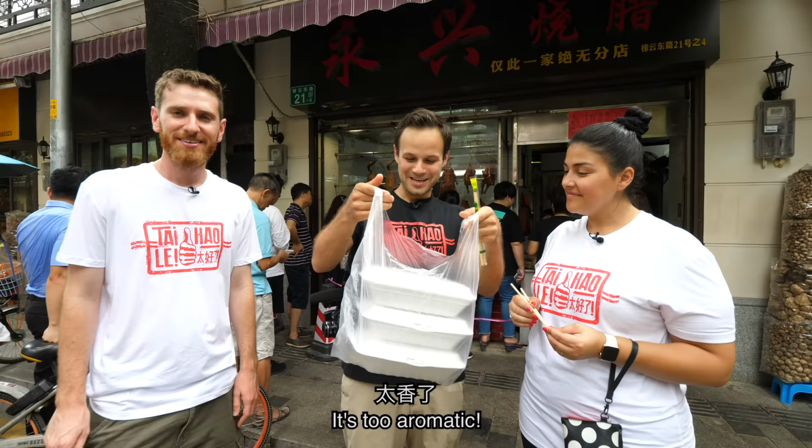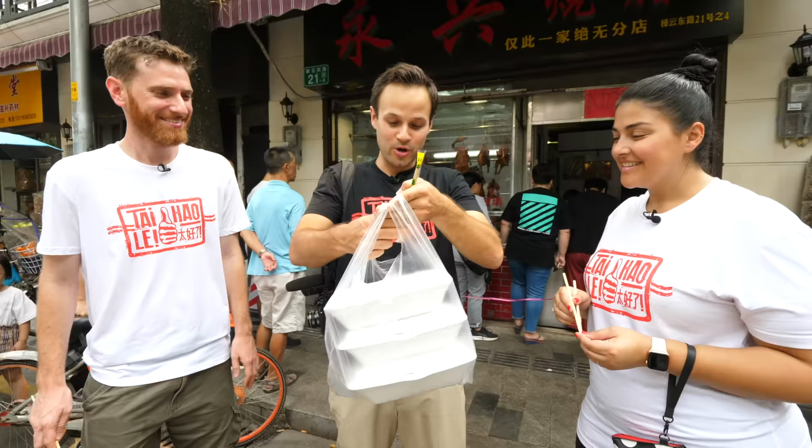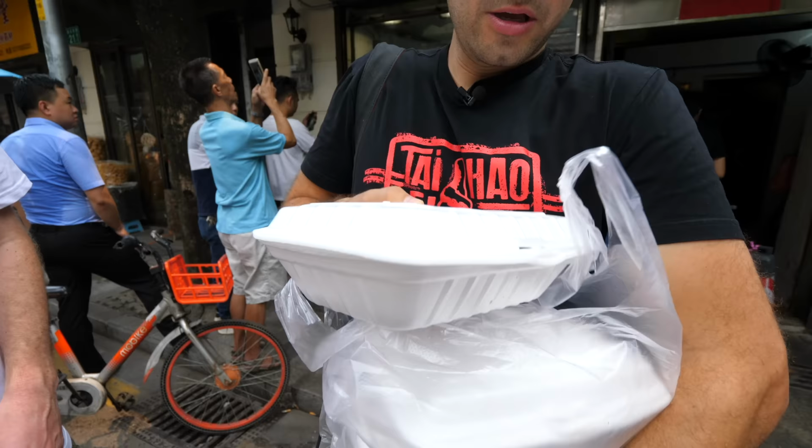So we just got the triple treasure box combo of char siu barbecue pork and roast goose. And you can see in the back, it's just full on chopping, glistening roast goose and barbecue pork. And she just totally loaded up the juicy goodness here. Let's just see what's in this first treasure box. Let's open it up and take a look. Oh man, I'm so excited. Oh, it's just like a Christmas gift.